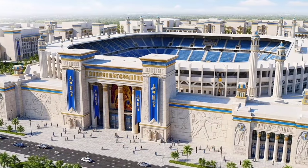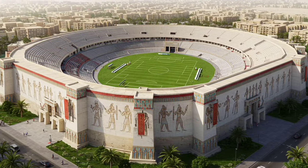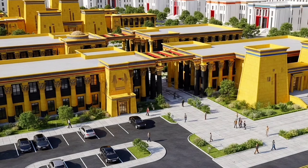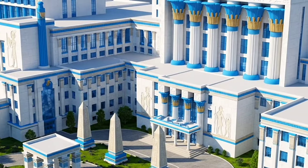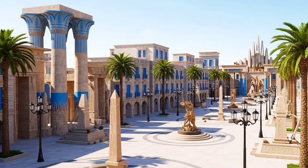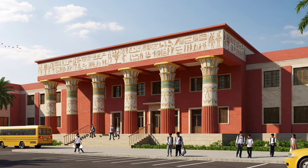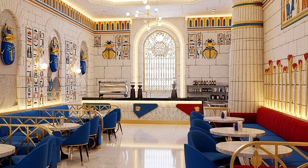An ancient Egyptian-inspired football stadium should be constructed at the heart of Cairo's neighborhood district, accompanied by other city necessities such as a university campus, a city hospital, a museum, and the main public square, all thoughtfully designed with indigenous architectural styles both in their interiors and exteriors.